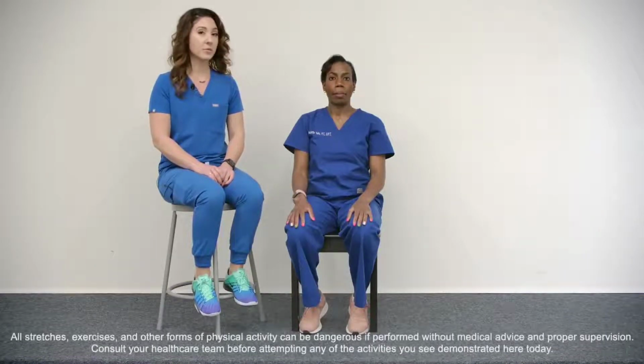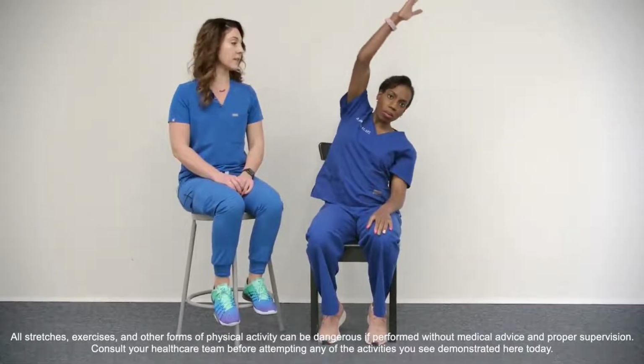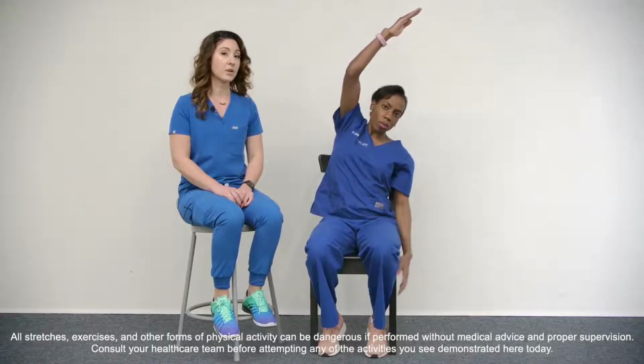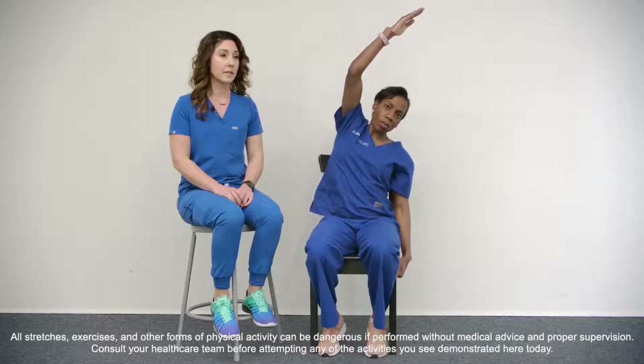Next, we're going to do a side body stretch. So this is important for reaching overhead and getting dressed. You're going to start from a seated position, preferably in a chair, and you're going to reach one arm up overhead and bend your body slightly toward the side, making sure you're not leaning forward, backward, or rotating while you're doing this. You can hold your opposite hand on the bottom of the chair or on the armrest of the chair if there is one for some stability.